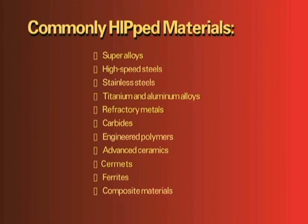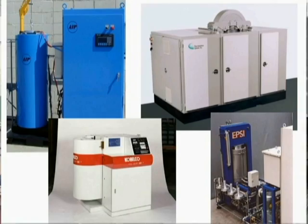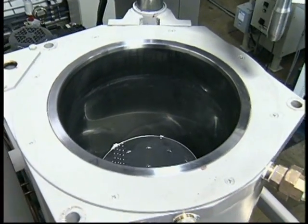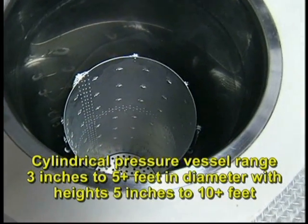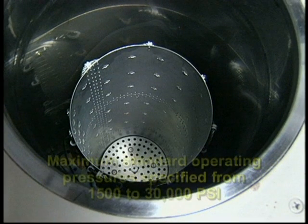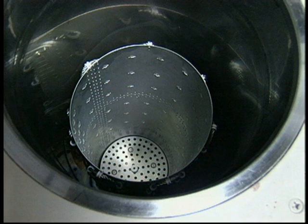HIP presses are offered in a variety of sizes, depending on the application. Compact laboratory units are designed for research and prototyping, while large HIPs handle higher volumes as part of the plant's regular manufacturing operations. Work zones inside the cylindrical pressure vessel range from 3 inches to over 5 feet in diameter, with heights from 5 inches to more than 10 feet. Maximum standard operating pressures can be specified from 1,500 to 30,000 psi. Higher pressures can be provided for special applications.